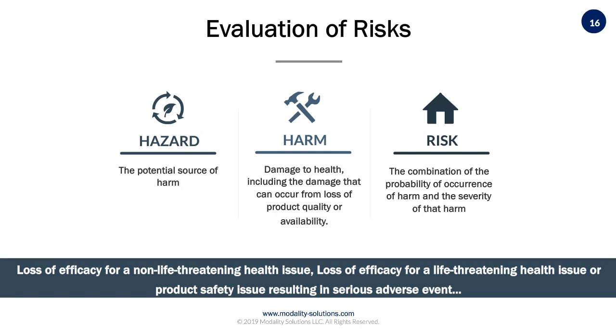Now, for severity, we've seen a pretty wide variation. You can go anywhere from, say, loss of efficacy for a non-life-threatening health issue to loss of efficacy for a life-threatening health issue, which is obviously a significantly higher risk, or a product safety issue resulting in a serious adverse event.